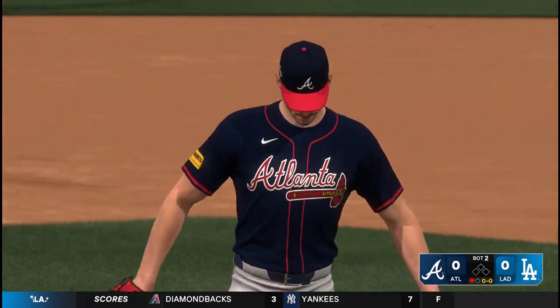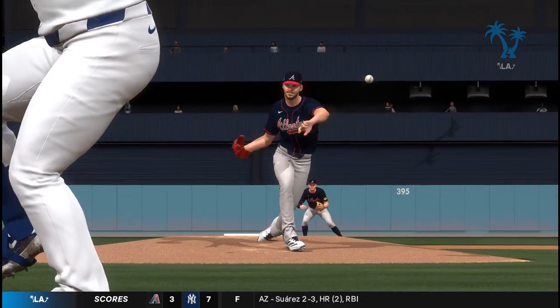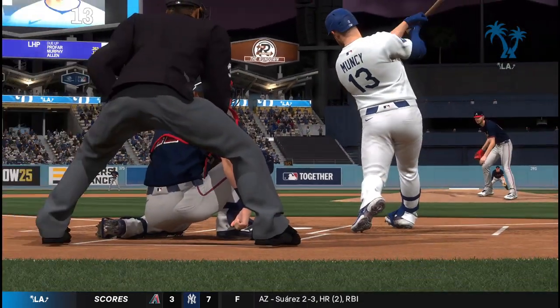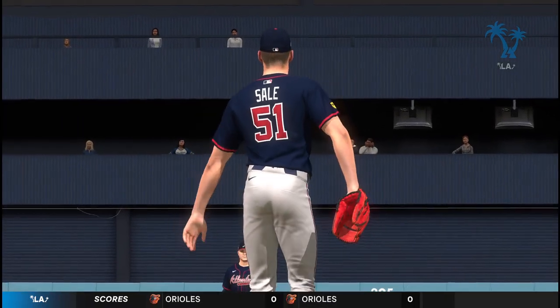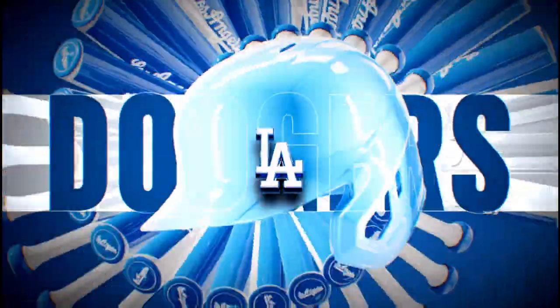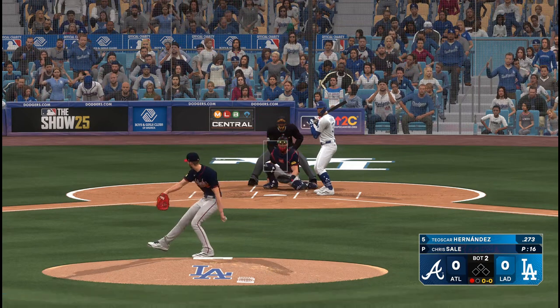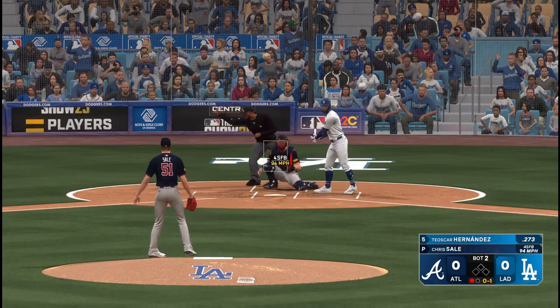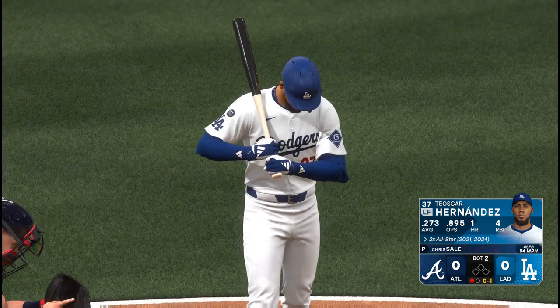Well, that's the money maker right there. 2 strikes, slider down and away from a same side thrower as the hitter. I mean, that's just tough. You're looking to protect with 2 strikes and very difficult to lay off. Here's Teoscar Hernandez. That's in there. Strike one. No balls, 1 strike.